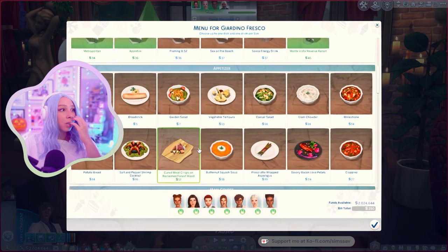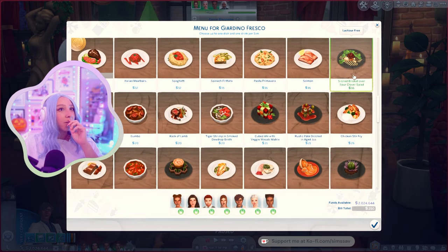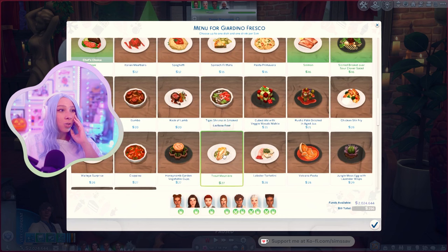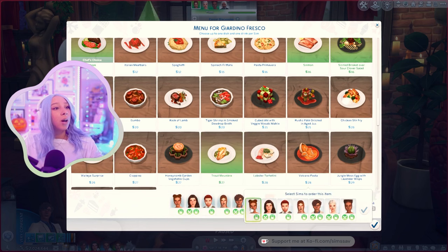And now, ooh, it's experimental food. Some of it, at least. Sizzled brisket over sour clover salad for Edison. Salmon for Eloise. Evangeline's pregnant, so I don't know if she would want anything weird. I'm gonna get her steak, tiger shrimp, let's see, trout meuniere, oh my god. Stacy can have that. Volcano pasta for Jamie.